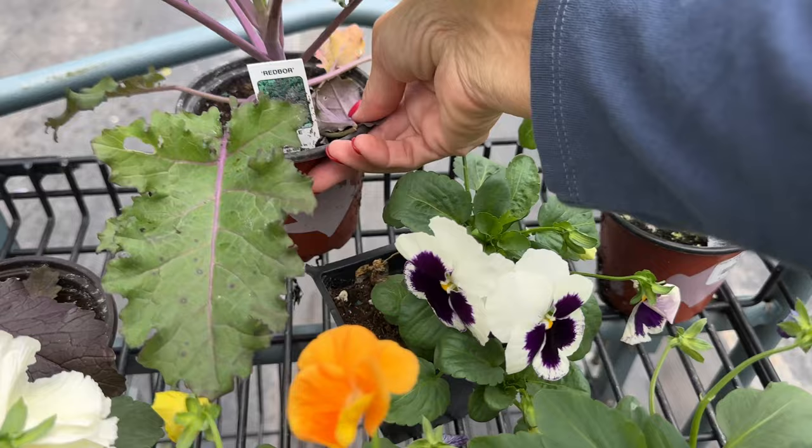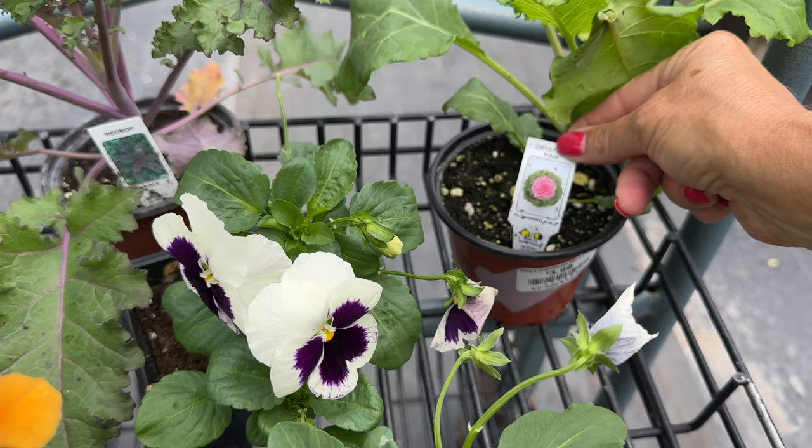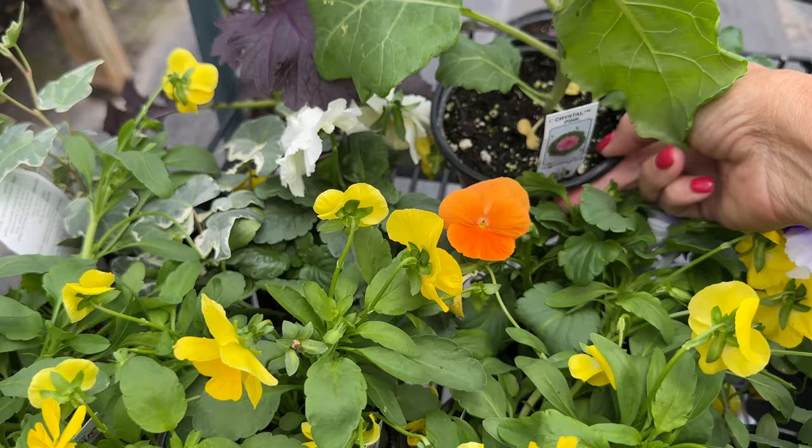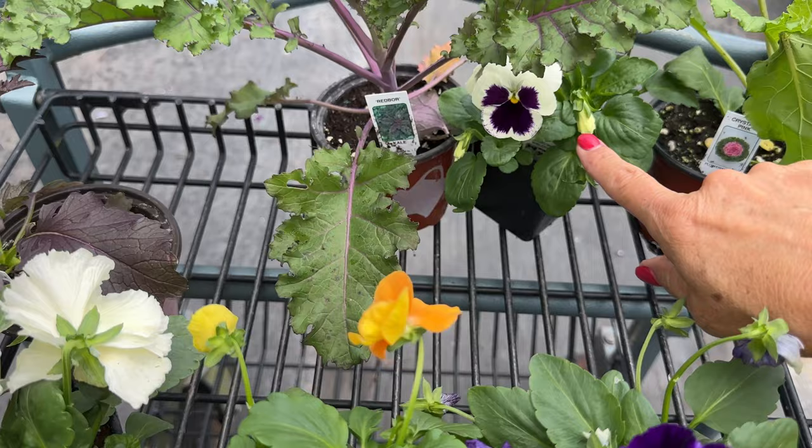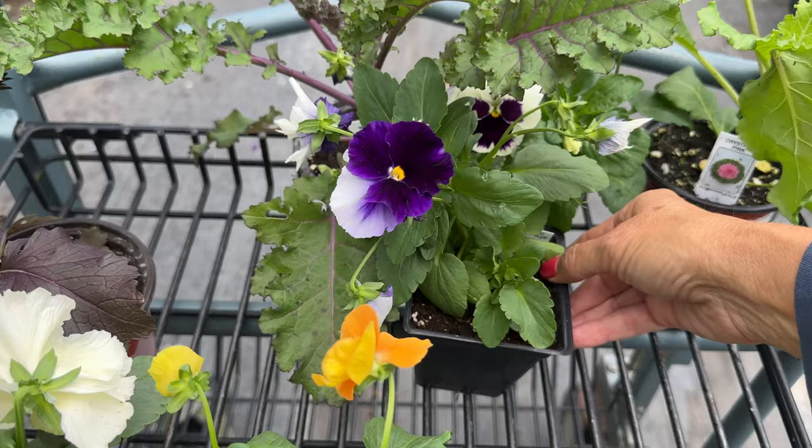And then I also liked this kale here with the pink, but that's not doing it for me with this going on right here. Not really loving that. So we're gonna put that back. We're gonna put all of these back, but that would be a pretty container right there. Just that with either one of these would be really, really pretty if you wanted the purples.